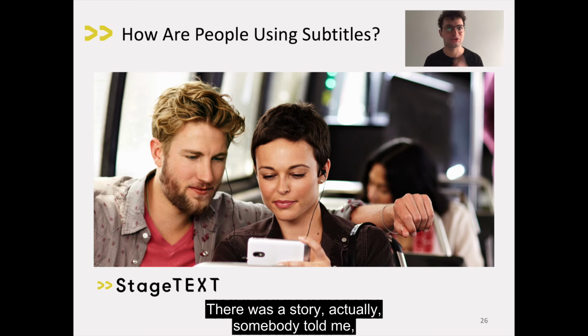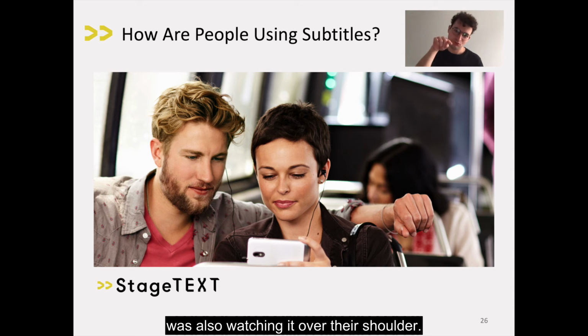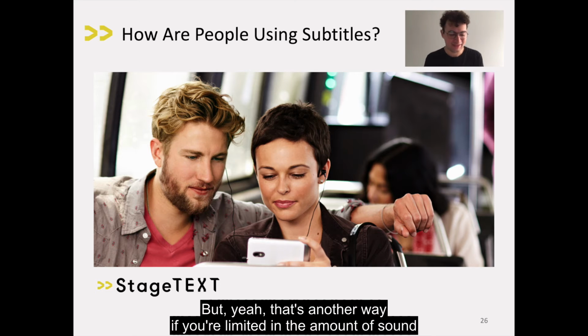There was a story actually, somebody told me, where they were on the train and they're watching something on Netflix or something, and they noticed that the person behind them was also watching it over their shoulder. So they turned the subtitles on so that person could watch it with them, which was just quite funny. A little bit of community there. But yeah, that's another way.